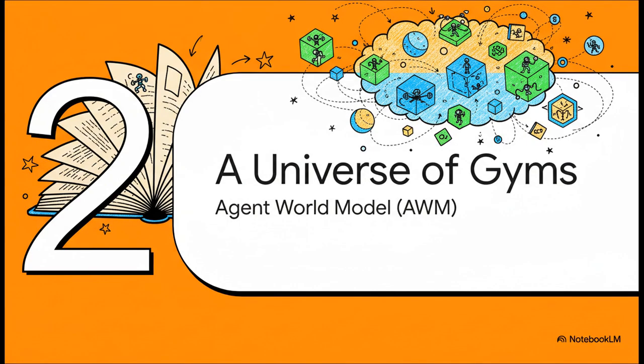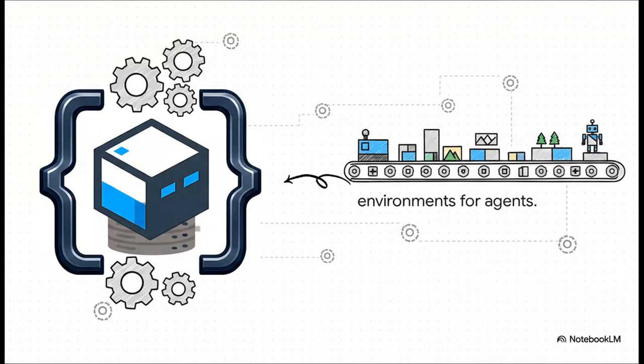So what's the solution? Well, some researchers have come up with a brilliant new system. Instead of trying to build these little one-off training spots, they figured out how to generate an entire universe of these digital gyms. It's called the Agent World Model, or AWM for short. The whole idea behind AWM is that it's a pipeline. Think of it like an automated factory that can churn out a virtually infinite number of totally reliable practice worlds. It's a place where AI agents can train safely and super efficiently.